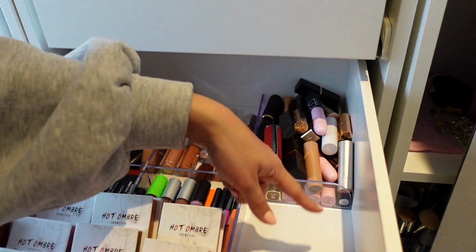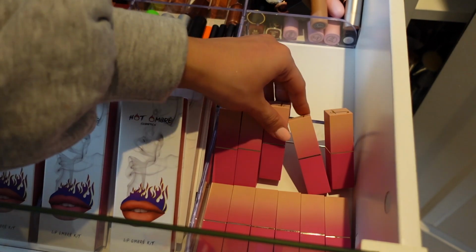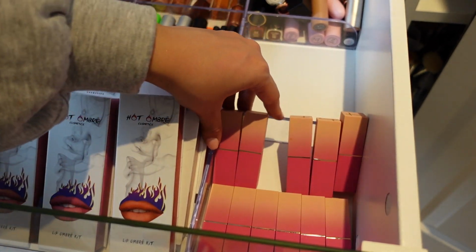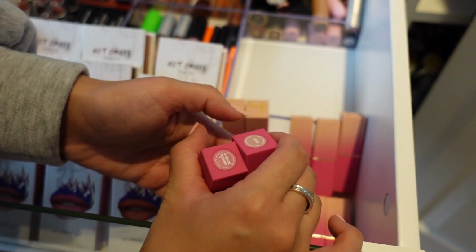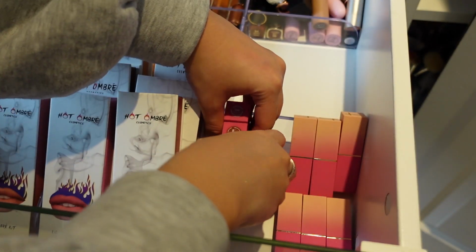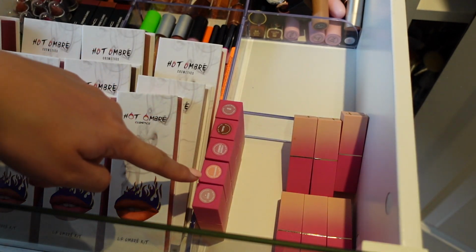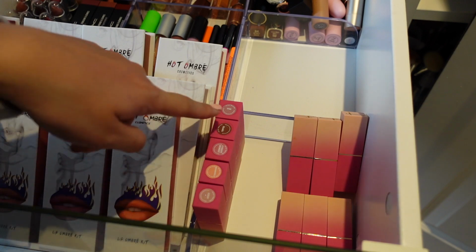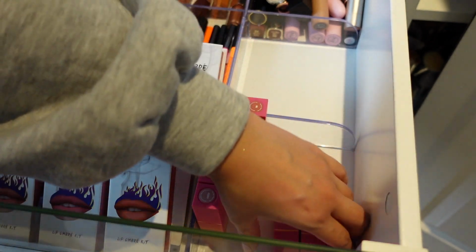So I'm gonna get rid of more lipsticks, and then down here is a dedicated area for Juvia's Place. I really enjoy using Juvia's Place lipstick. I think I might actually put this upside down, that way it's easier for me to figure out which lip color to go for. I really like it when brands do lipsticks and then at the bottom there's a colored sticker with the name. I think it just makes life so much easier. I might get a lipstick holder, who knows.